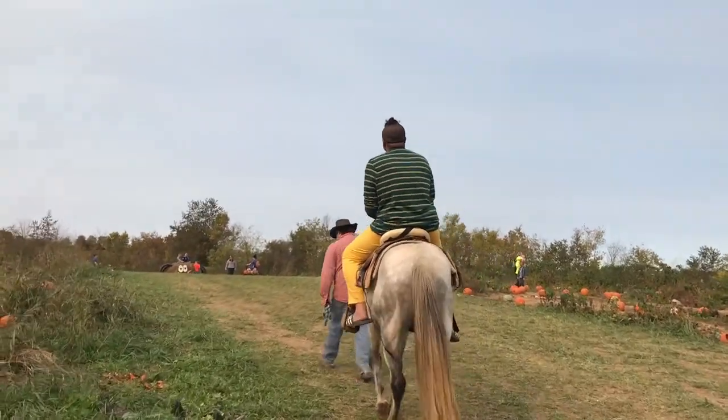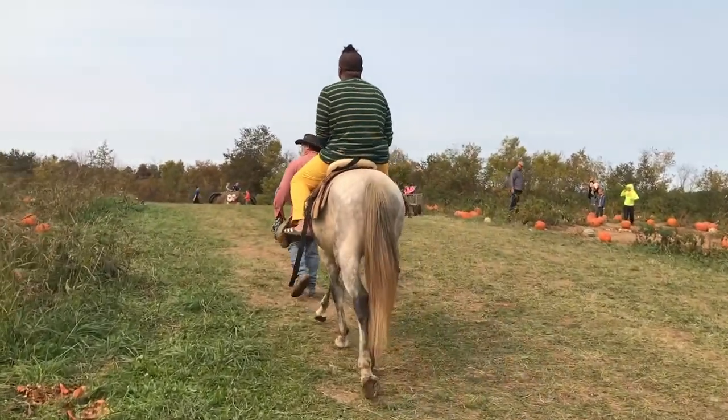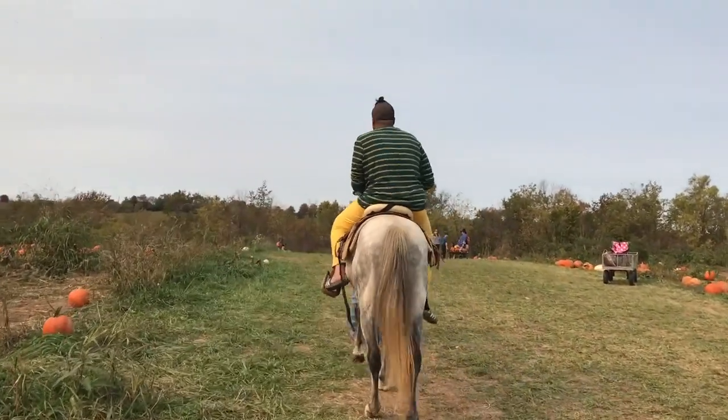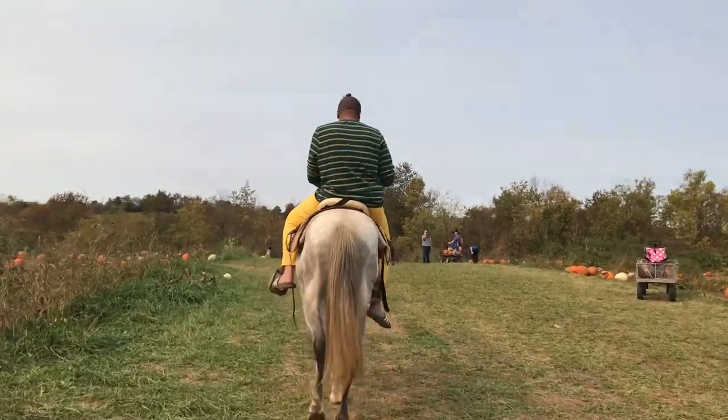Sadly, it has now come to the end of our journey, and as our heroes ride off into the sunset, they plan for future adventures and more shenanigans.